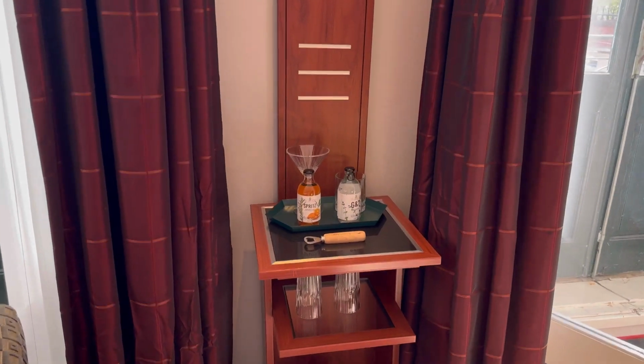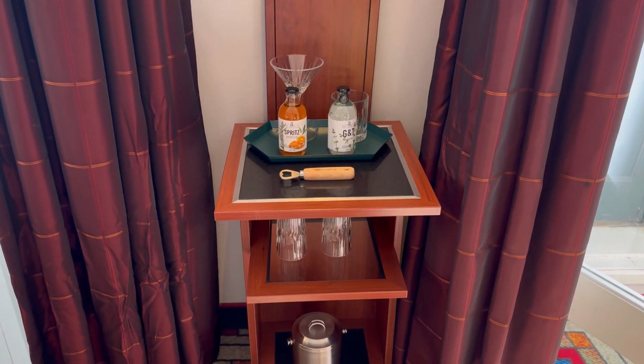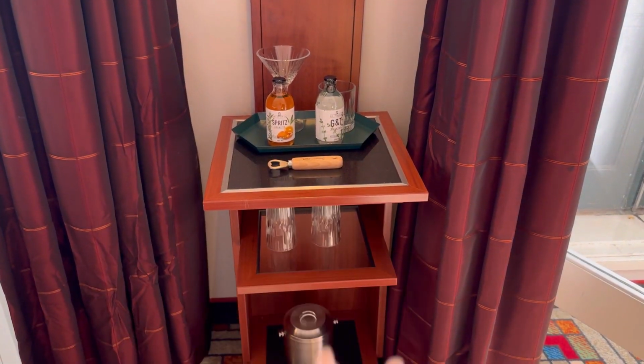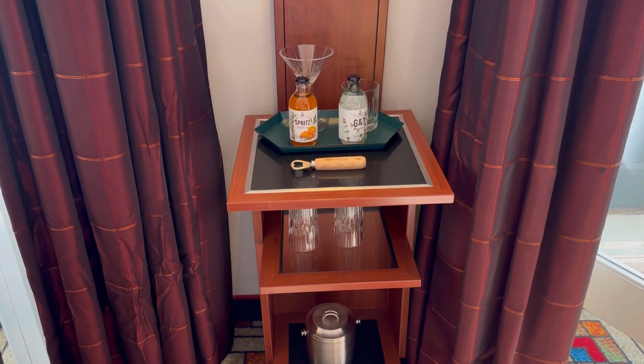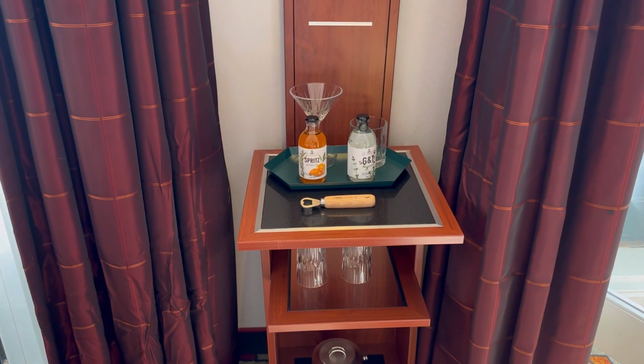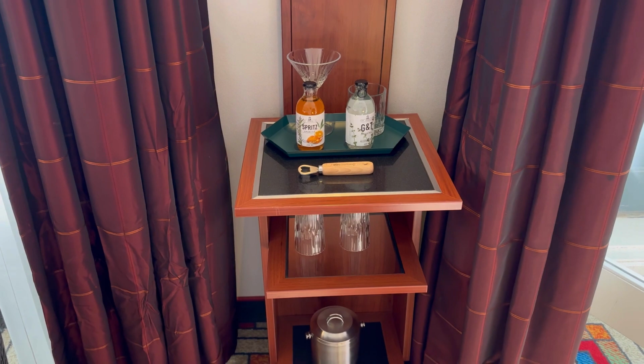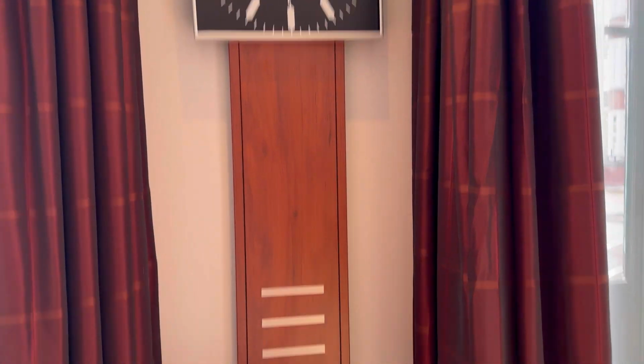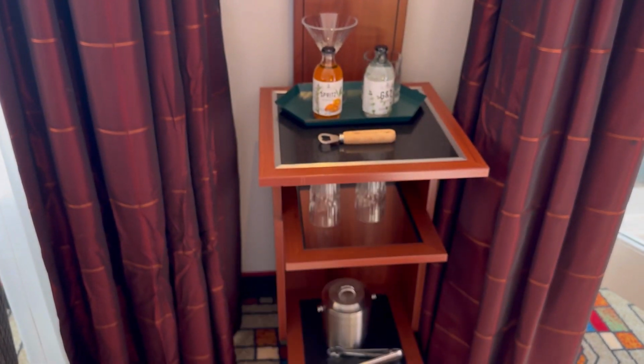This hotel has a fully all-inclusive concept, so you get drinks on the house, whether you drink it in the room, minibar is included, or you drink it at the bar. It's always 24/7 open and it's all inclusive. So this is like a cute drinking corner.